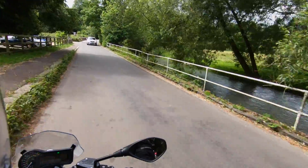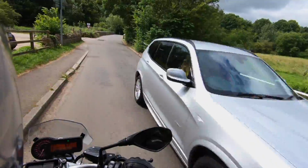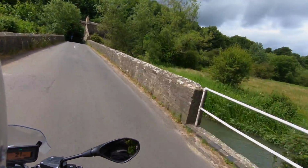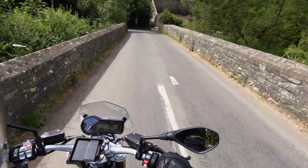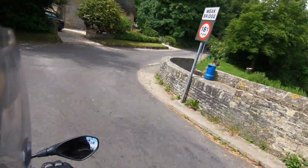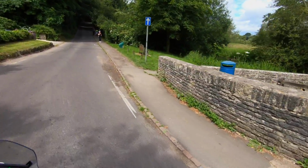So here's the Windrush River to the right. Hey, there you go, you get a bit of added bonus of a guided tour. We're in the heart of the Cotswolds, as it is. Let's stop here for a quick walk around, shall we?